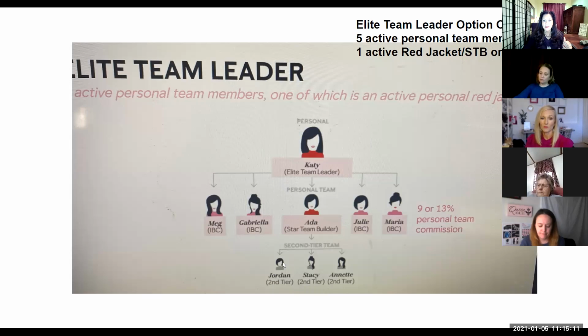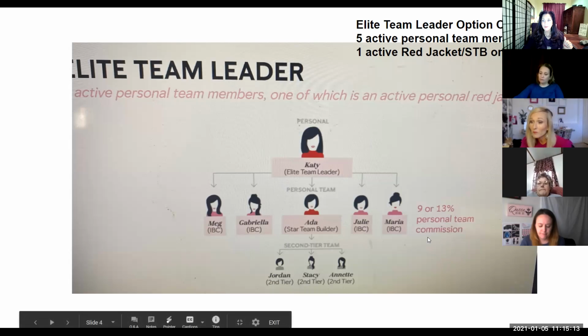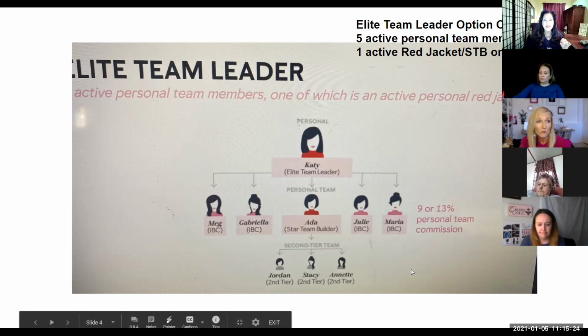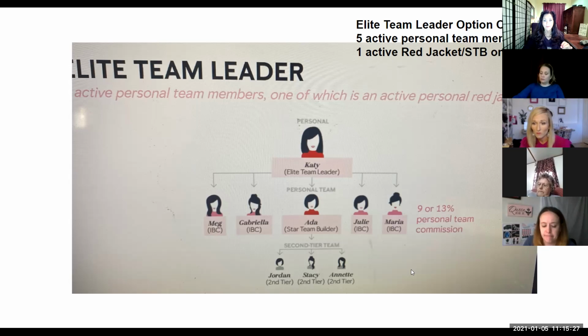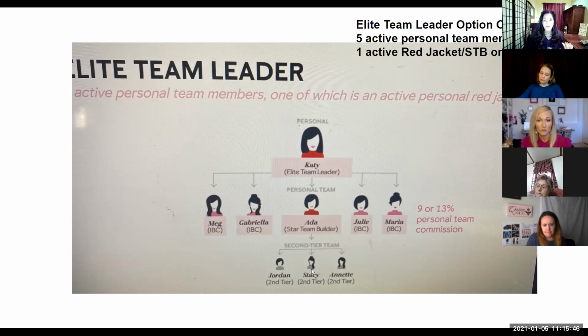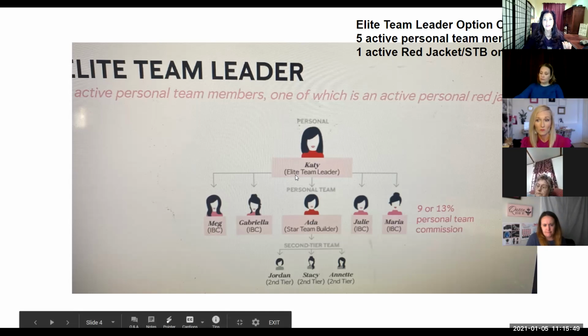Okay, so let's look at this. Katie, all 5 of these people. And Ada, little rock star that she is, she added Jordan, Stacy, and Annette. And we are now going to call that second tier. So you might say, wait, an elite team leader is someone with 8 personals. Not anymore. This is option 1. As long as there are 5 personal team members and at least 1 active red jacket, you have the title of elite team leader.